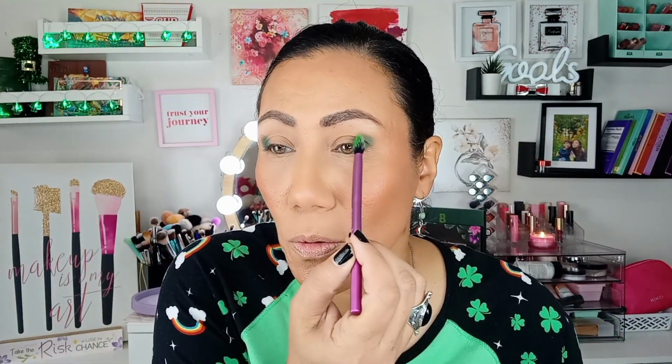And that matte is blending beautifully. There's just a touch of fallout when I tap into the palette, but that's fine. Fallout does not bother me at all. Now I'm going to take my Real Techniques crease brush and we're going to dip into Blinding Stone. This is just the perfect shamrock green. It is gorgeous. We're going to take that right into the crease and just blend it into that first shade. I mean, look at that.